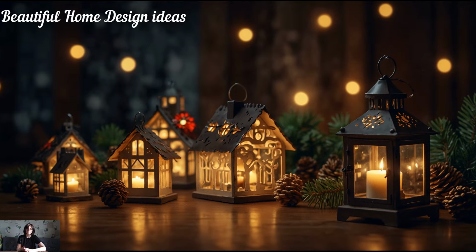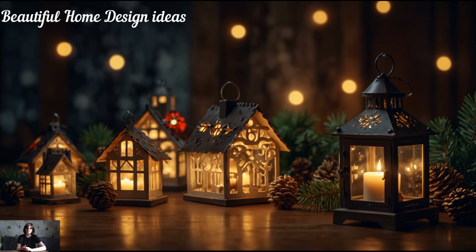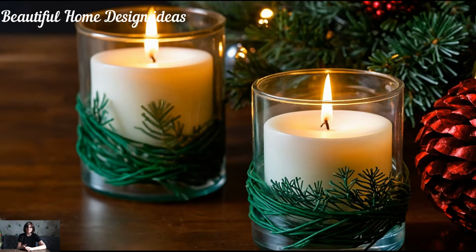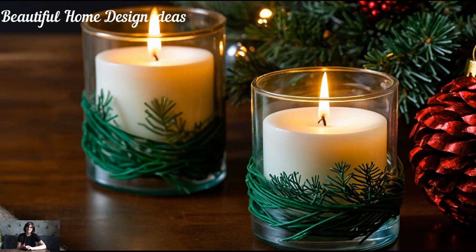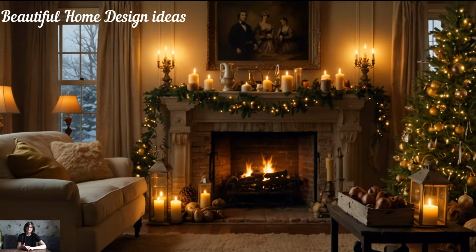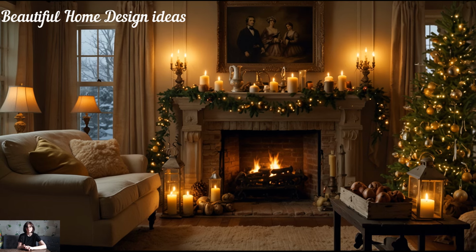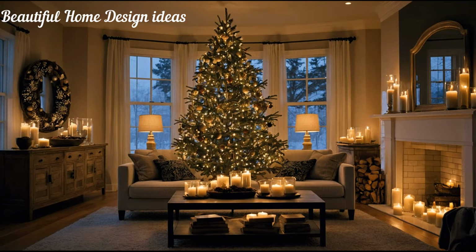One essential element for a vintage holiday atmosphere is lighting. Swap out bright LED lights for warm, soft glowing bulbs that mimic candlelight, and if possible, include real candles in your setup, safely. String lights with a warm yellow glow look enchanting when draped over a rustic mantle or woven through a Christmas tree. Vintage candelabras, lanterns, and candle holders add layers of soft light that fill the room with a timeless warmth, as if lit from an old family photo.